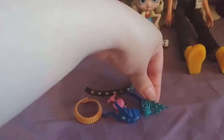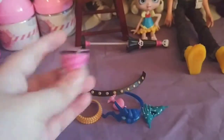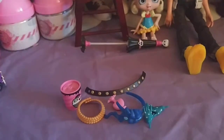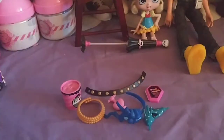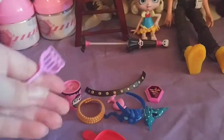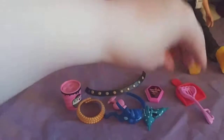Some extra pair of Maddie's hands from Ever After High. Some ice cream. Could always use more of that. And the bag was kind of open, so I think someone might have taken stuff. A little DVD from the sleepover line. This, I think, is Barbie. It's like a little pooper scooper thing, or maybe for one of the dogs or something. I could probably use it.